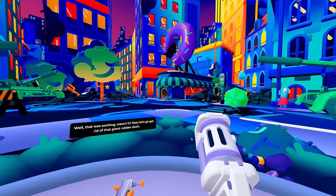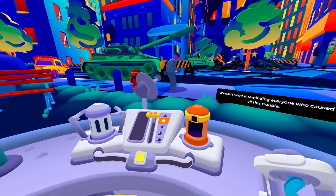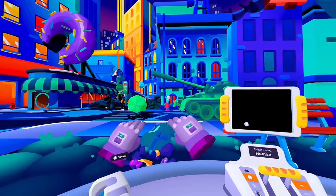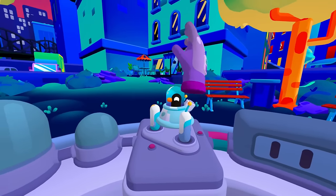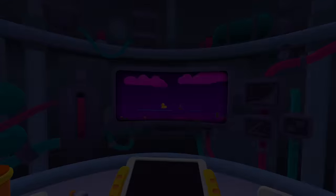Now, let's get rid of that giant rubber duck. We don't want it reminding everyone who's caused all this trouble. Head to the mountain realm when you're done. I just want you to know that it was the narrator, okay? I know you hear him too. He's behind everything here. I'm a good one, right, Duck? Yeah, I love him. To the mountain realm. What could possibly happen next, right?